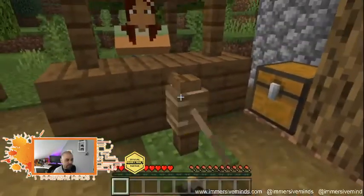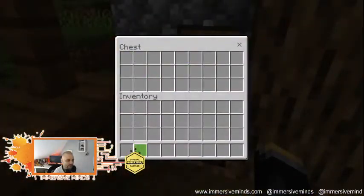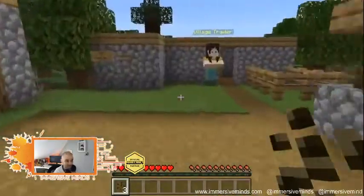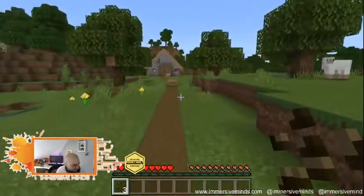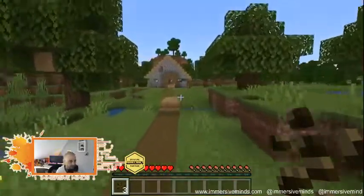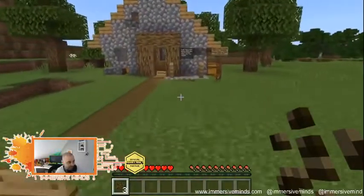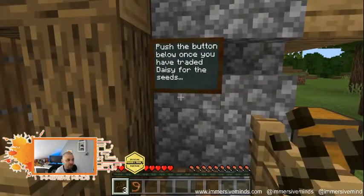So we're going to hold this down and we're going to attach Daisy. Then we're going to go in the chest and take the magic melon seeds because we are gullible. And then we're going to go all the way back to the house. Really excited. And we're going to plant the melon seeds so that in the morning, Mum can have some melon seeds. And when it comes here, we're going to say push the button once you have traded Daisy for the seeds.